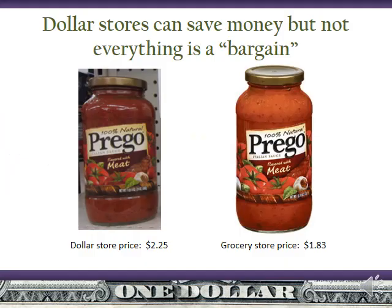Just because everything may cost $1, it does not mean that it is a good buy. Pictured is a good example of a food item that was considerably higher than the same item sold at a local grocery store down the street. While this is just one food item, if one shops at the dollar store because everything is just $1, then over time you may end up spending more money than you had planned.